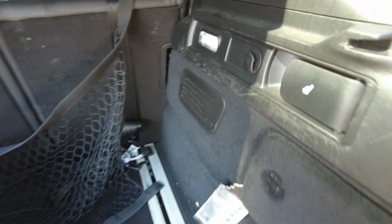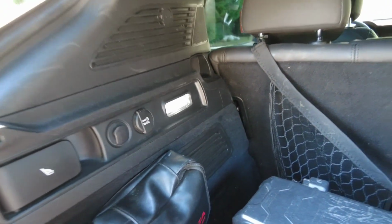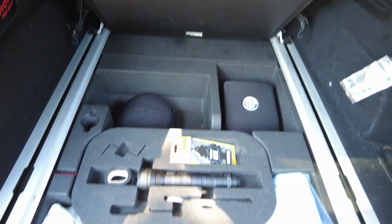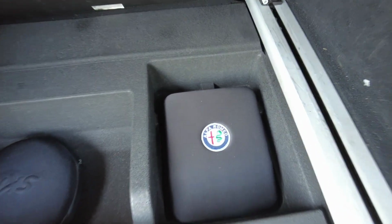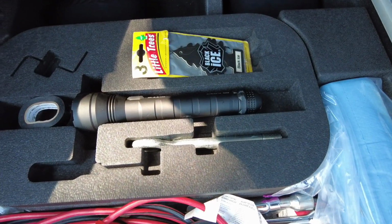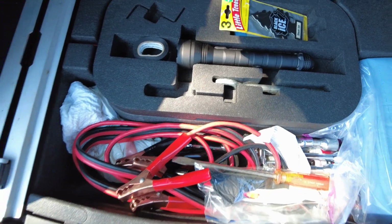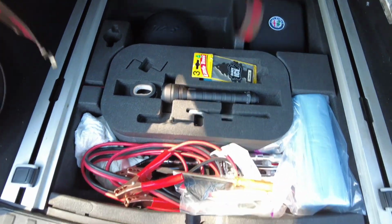In the back here, you do have access to opening the seats from back here, which is nice. You have a little 12-volt plug-in, subwoofer, a little storage underneath. This one does not come with a spare. So if you open this up, you do have some storage back here. It comes with an Alfa pump to get you through if you get a flat, and then the battery is underneath here. So nice and accessible.